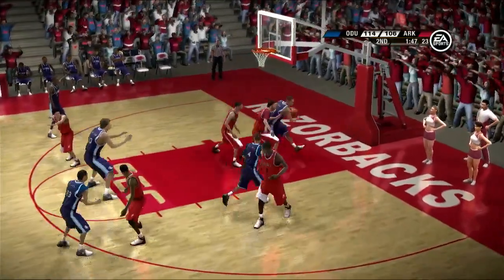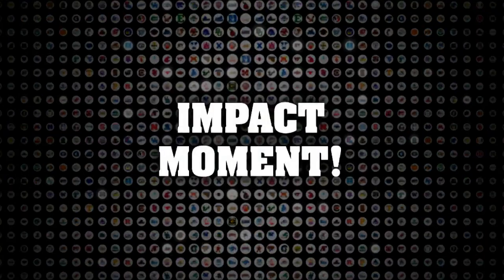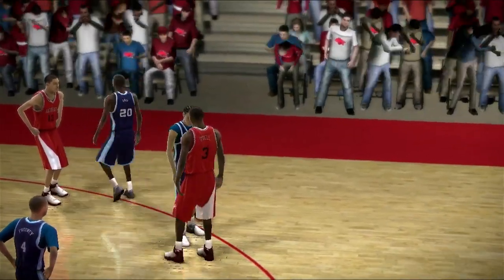Here's a nice face up down in the low block. Oh, he did a great job face up and then just attacked him and took it to the basket. That one puts the personal in personal. Picks up the foul. I tell you, poor play defensively. Look at the facial expression.